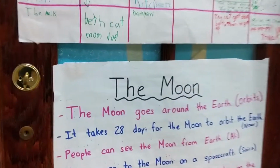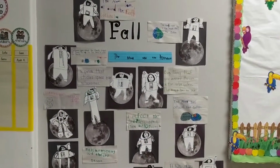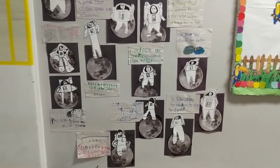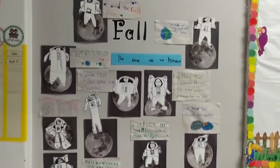And then going along with that theme, I decorated the outside of our classroom door. Oh, and of course you can see our beautiful moon projects that they worked on. They made an astronaut picture. They drew the astronaut picture. They cut it out and glued it on top of the moon. And then they each wrote down a fact or two that they learned about the moon.